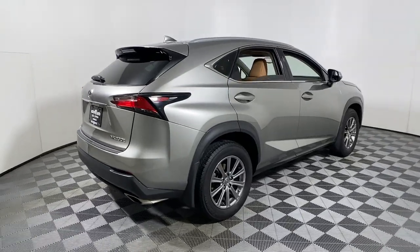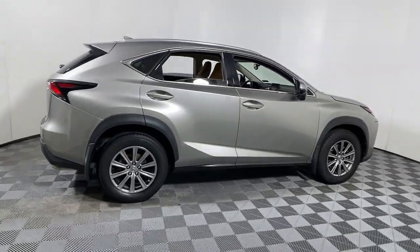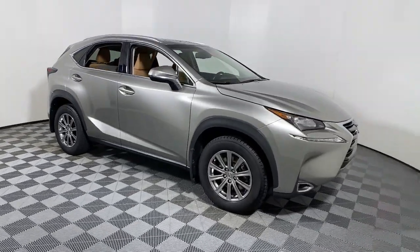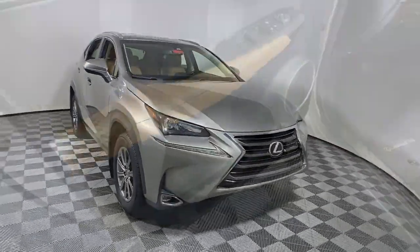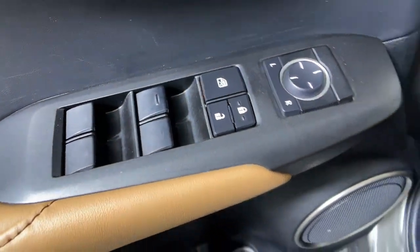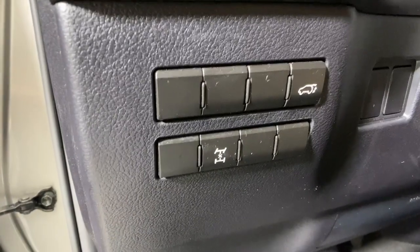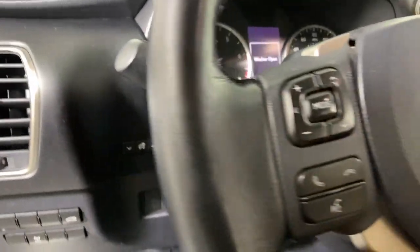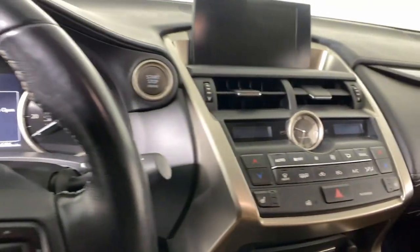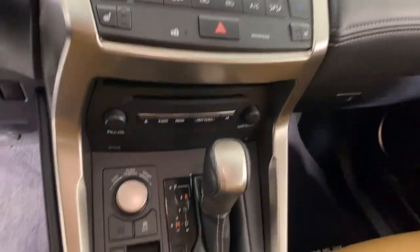Picture yourself in the 2017 Lexus NX. This vehicle is an outstanding buy with fewer than 80,000 miles on the odometer. Here's a capable and luxurious NX equipped with the features to make every excursion a pleasure. Elevated ground clearance, ample cargo space, and the tech to keep you safe, connected, and entertained are at your command, all wrapped in stylish, sculpted good looks.